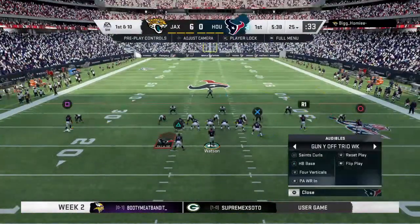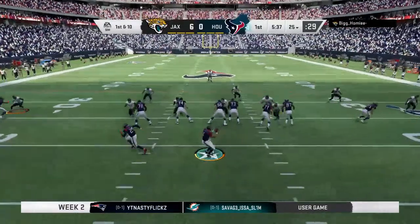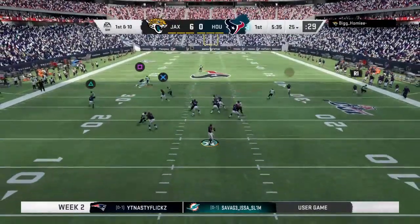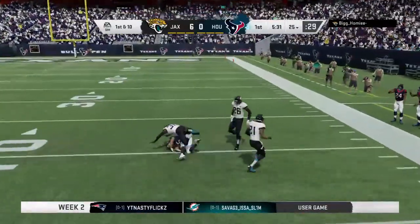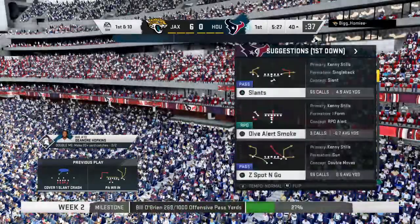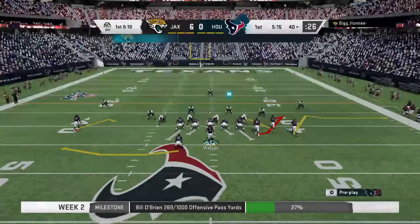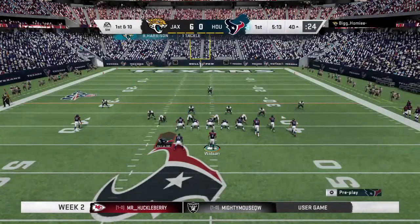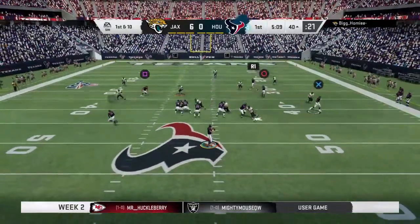Watson will bring up the Texans here, 1st and 10 at their 25-yard line. Here's Watson. It's got his man, complete. And they've got it well across midfield, down to the 40 before it's all said and done. It's a gain of 35. So the big play moves them all the way across midfield to the 40 now for 1st and 10.